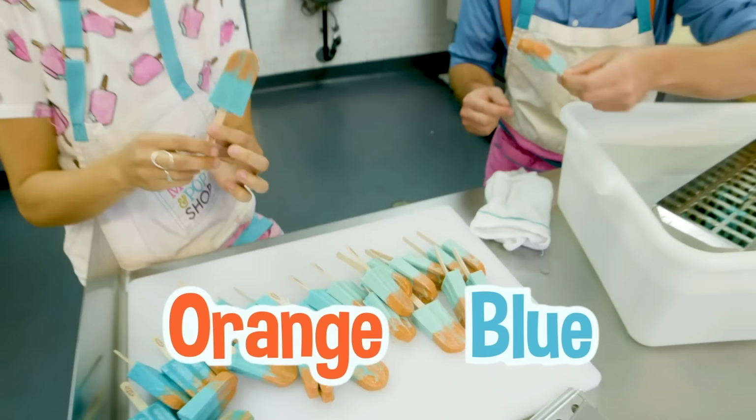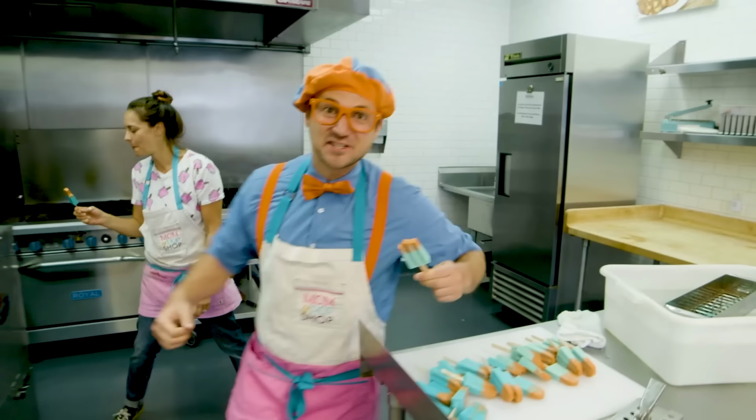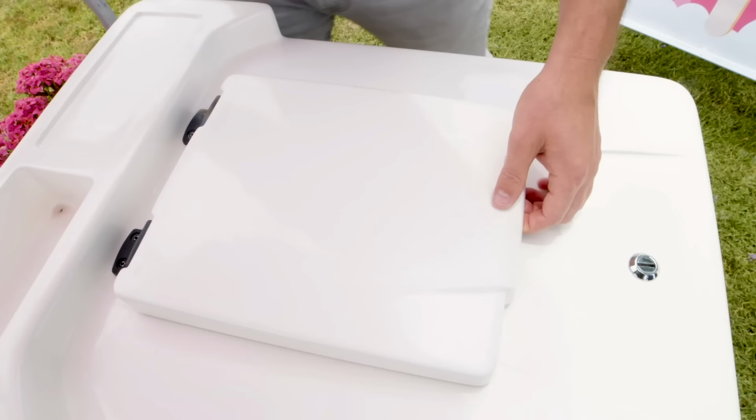Do you like them? These are delicious, Blippi. You know what? You need to take those outside and go sell some pops. Awesome. All right, let's go sell some popsicles. Popsicles, popsicles, who wants a popsicle?